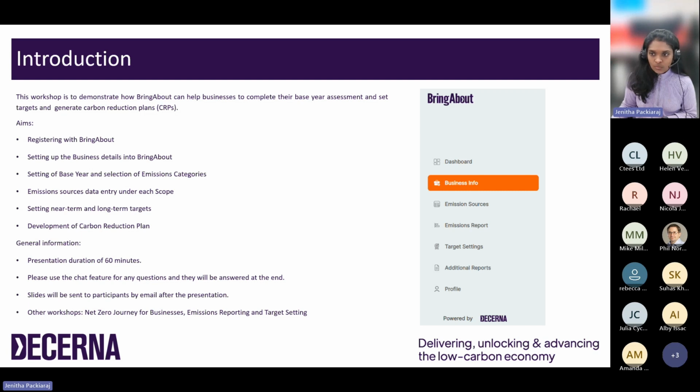Our other workshops, which are Discerna's Net Zero Journey for Businesses and Emissions Reporting and Target Setting workshops, discuss in more detail the steps involved in a business's journey to net zero and the methodology and standards that we follow within BringAbout to calculate emissions and set targets.